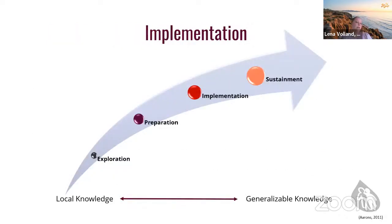Now, when we're finally reaching that stage of implementation, this is where we really want to move from our local knowledge into generalizable knowledge, which is a two-way street. And I wanted to introduce the EPIS model here. The EPIS model is really laying out the land of how we are moving into implementation, which moves from exploration, preparation to the actual implementation process and then sustainment.